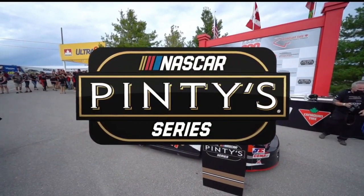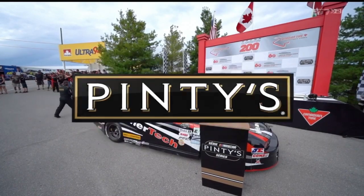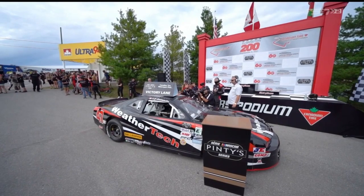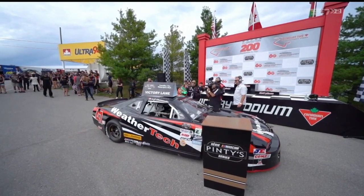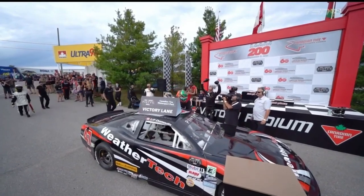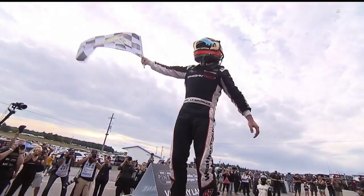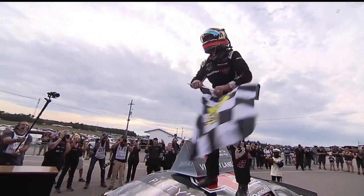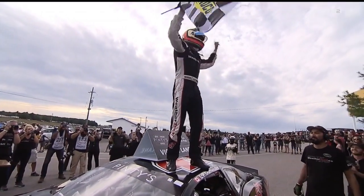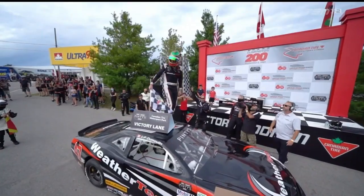42-year-old LP Dumoulin is parked in victory lane as he gets ready to accept the hardware for his 11th career NASCAR victory. He's got the checkered flag. He's not even taken that helmet off yet. LP Dumoulin, after winning here twice in 2013, a win in 2018, has another victory at Canadian Tire Motorsport Park, his fourth in his career.